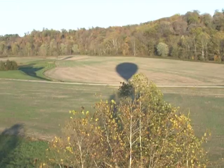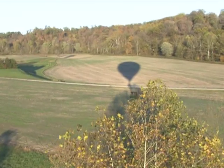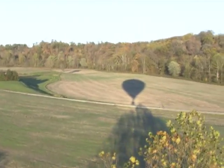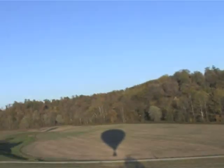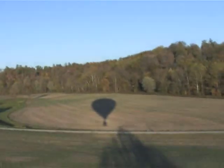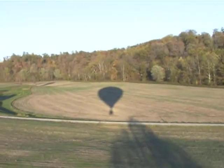That's awesome. Now when we go down, you take hold of the uprights. Okay, we've picked out our landing field. That's it right ahead. Now the chase crew isn't here yet, but I'm sure they'll catch up to us soon.